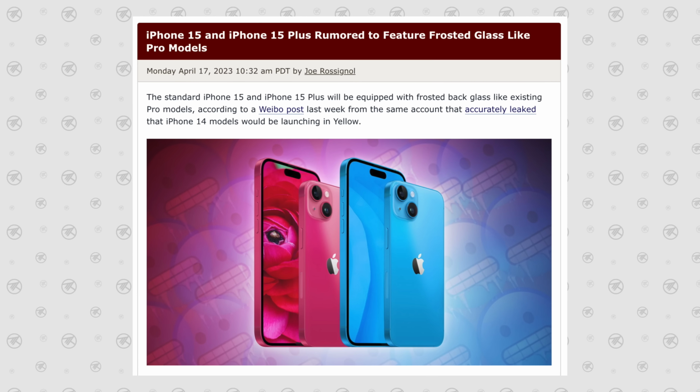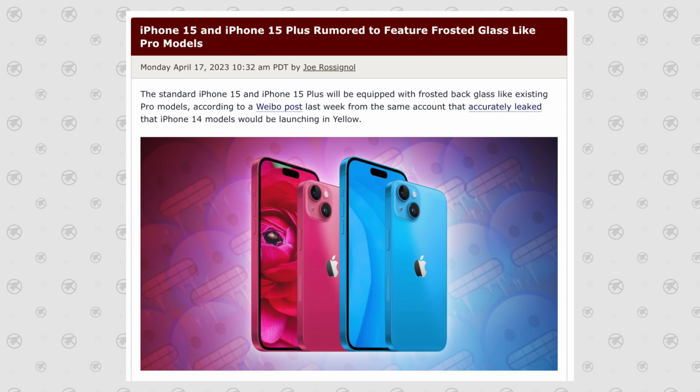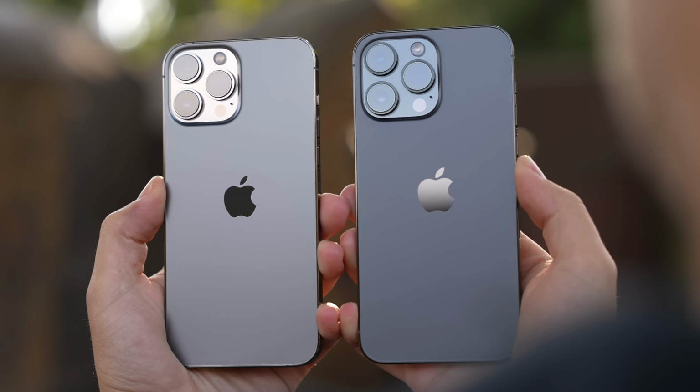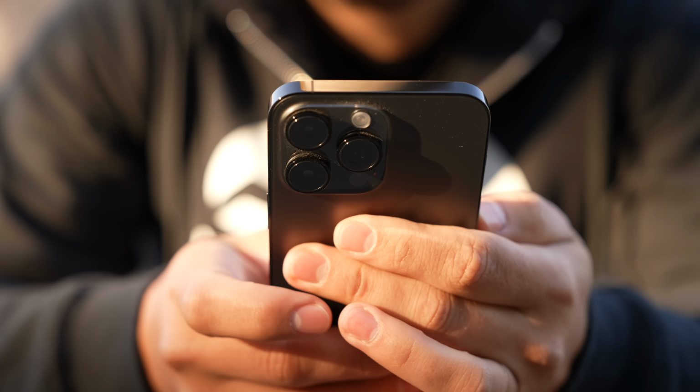And finally, for number 15, both the regular iPhone 15 and 15 Plus are rumored to be getting frosted matte glass on the back, just like we currently have on the Pro models, which I think is a lot better because it stops fingerprints and feels nice and smooth.